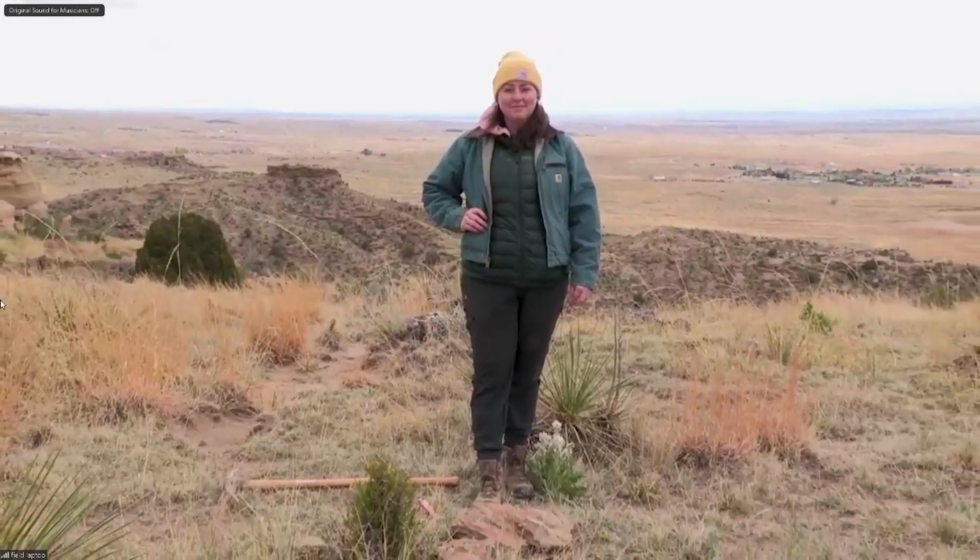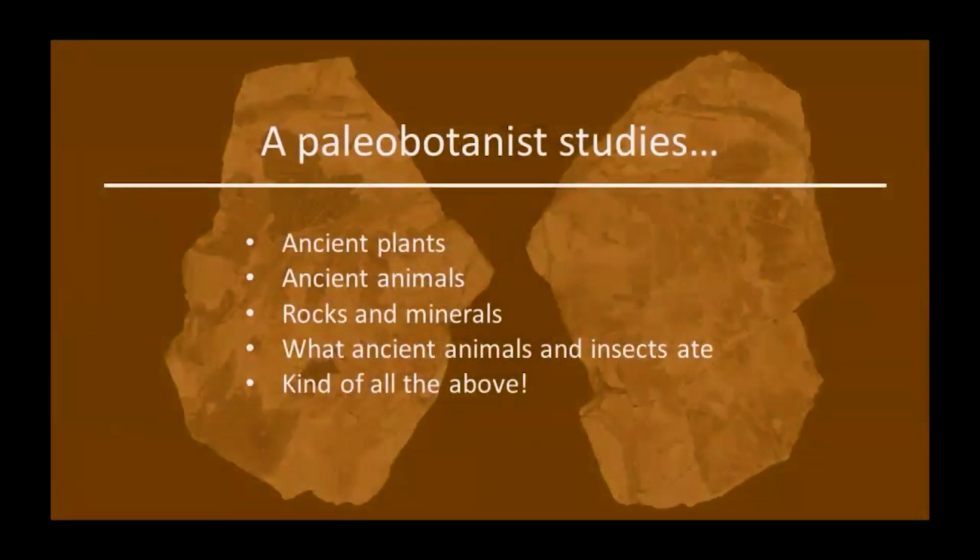Very cool. If you were listening to what Gussie was just saying, you probably got the answer to this question. But we have a poll for you, and we want you to place your best guess. What does a paleobotanist study? Is it ancient plants, ancient animals, rocks and minerals? What kinds of things maybe ancient animals or insects ate, or all the above? Go ahead in Zoom or in the chat and vote as a class.